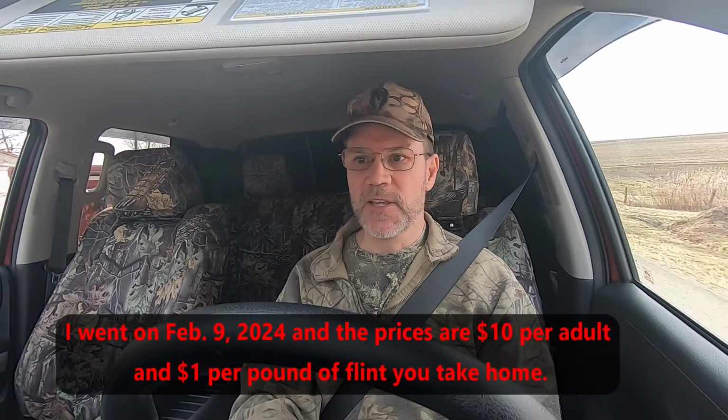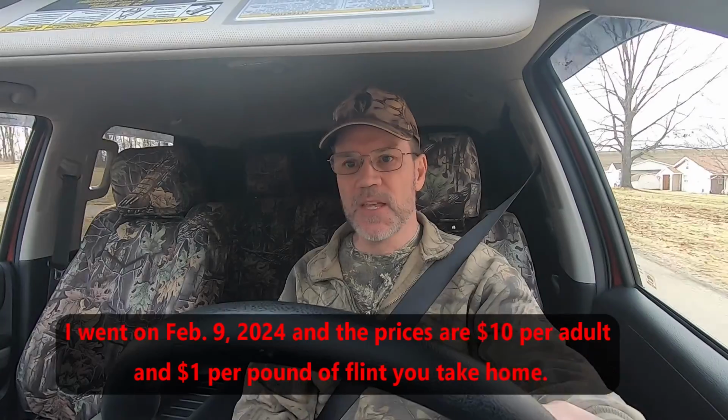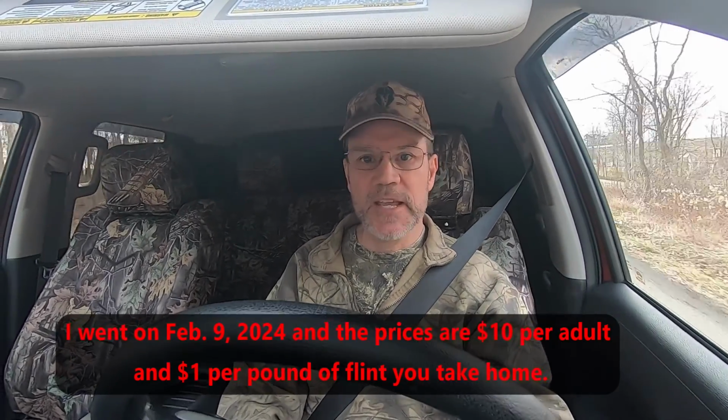Today's adventure, I'm headed to Flint Quarry, the Flint Ridge Flint Quarry on the Nethers Farm. For a small fee and 50 cents per pound for any flint you take home, they allow people to come in and dig all the flint that they want. I've always wanted to visit Flint Quarry, so today's going to be that day. Let's go check it out and see what it's all about.